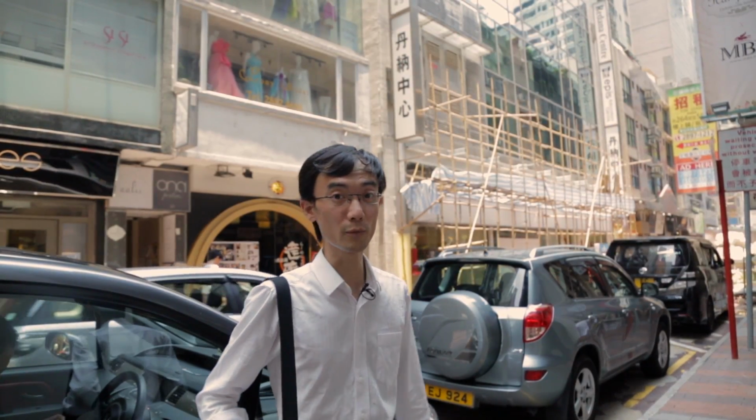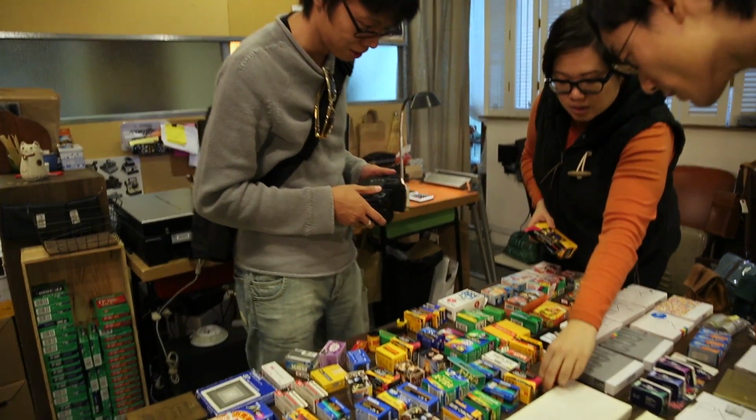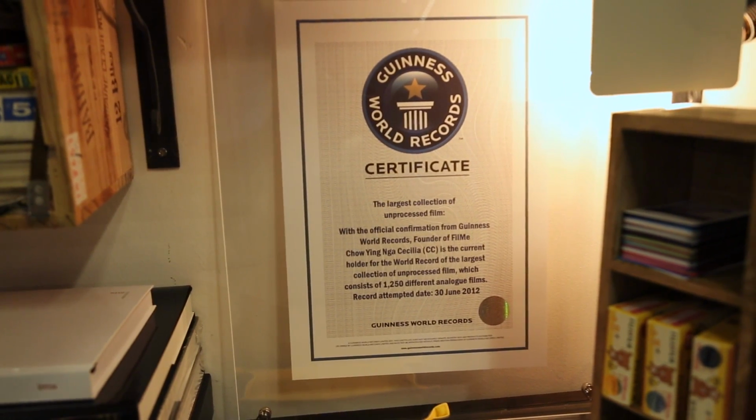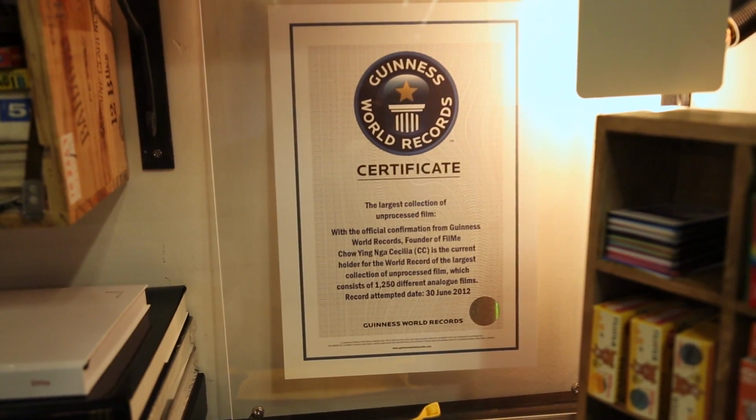There's no evidence to prove that though. Anyway, not really my favourite area for shooting. Definitely visit CC at Filme. She has a really top collection of film cameras and a whole variety of different films here. In fact, she has a world record for the largest amount of unprocessed films.